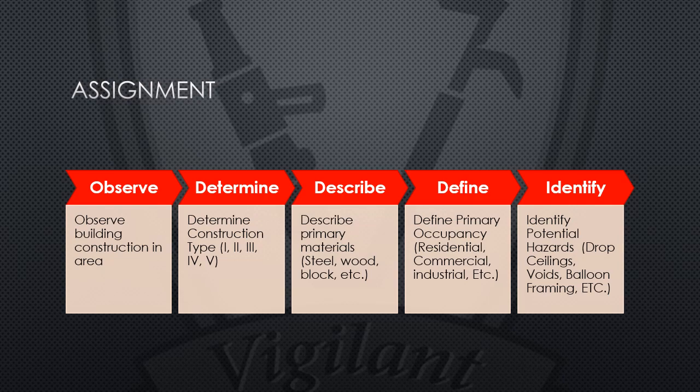So what we want you to do is observe the building construction in your area. Determine the construction type. What type of construction is it? 1, 2, 3, 4, or 5? Describe the primary materials. Is it steel? Is it wood? Block? We also want you to define the primary occupancy. What is the building? Is it a residence? Is it a commercial building? Is it industrial? And identify the potential hazards. Does this building have drop ceilings? Known voids? Is it a balloon frame construction building? What are the hazards that we would encounter if this building were on fire?